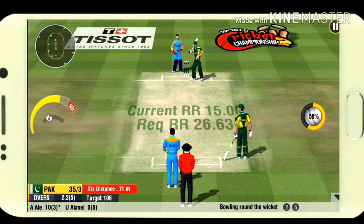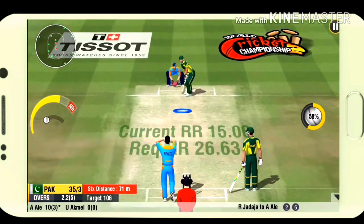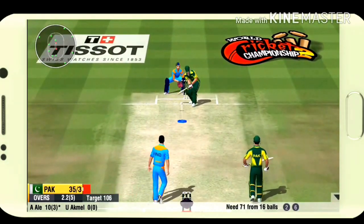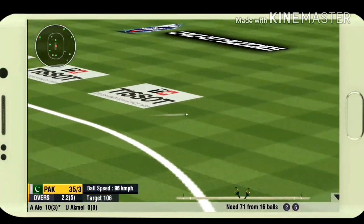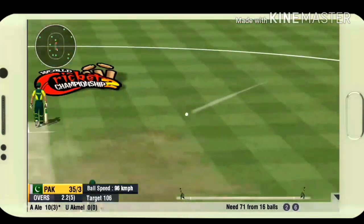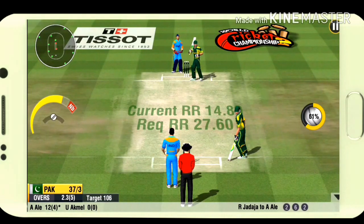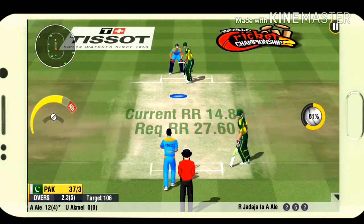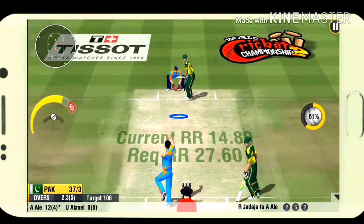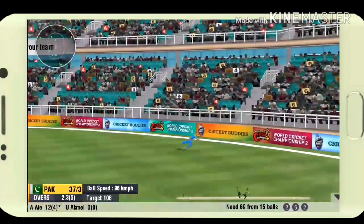A change of sides requested by the bowler. He's onto something special here. That finds the middle of the bat and he goes for the on drive. Ball's been lifted off the ground.